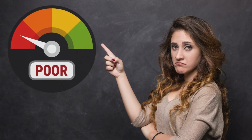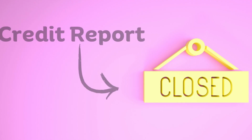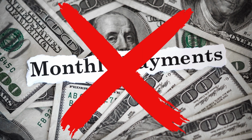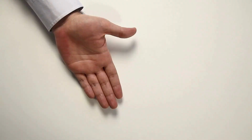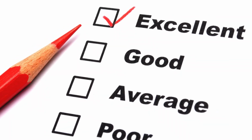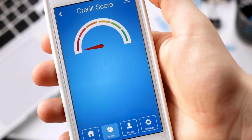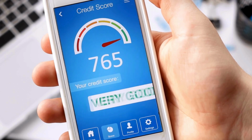The bottom line is that even though my credit score dipped when my student loans were forgiven and closed on my credit reports, the relief of having them gone was a huge benefit. No more monthly payments hanging over my head. No more forever debt that it seemed I would never pay off. That's a big win in my book. With smart credit management, my score bounced back within the first year after removing the student loan.